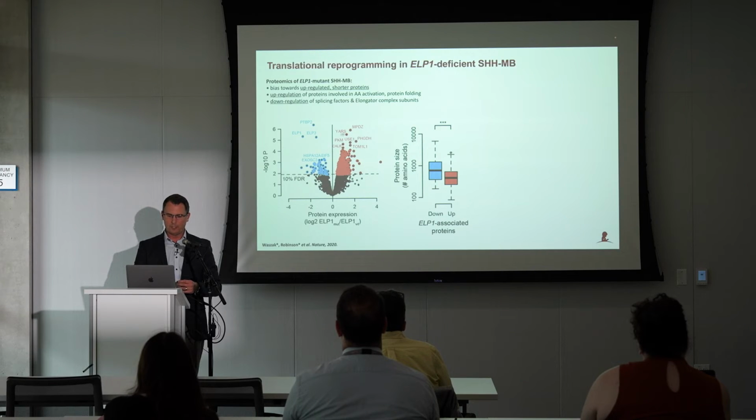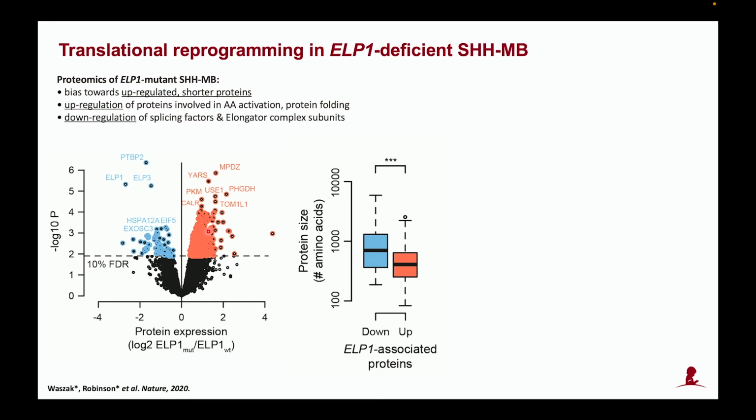So to dig further into mechanism, we performed quantitative proteomics, again, trying to learn from patients. In this case, patient tumors that were ELP1 mutant or ELP1 wild type, focused on sonic hedgehog medulloblastoma. What we can see in the volcano plot here is there's a severe bias towards upregulated proteins. So there's a shift in the proteome where more proteins are upregulated than downregulated. And these proteins tend to be shorter in nature, as we can see here, based on their amino acid content. So the translatome, or the proteome, of ELP1-deficient tumors is resulting in upregulation of shorter proteins.